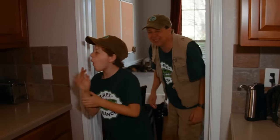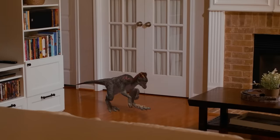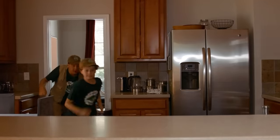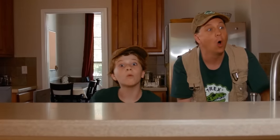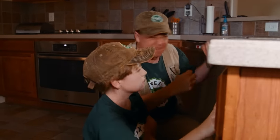Ooh, I bet that hurt, huh? Yeah, okay. Don't do that again, okay? That's no Triceratops, baby! It's a raptor! It is a raptor, baby! Quick, hide! Over here! Oh, man. Oh, that might be a baby raptor, but it still looks pretty mean.